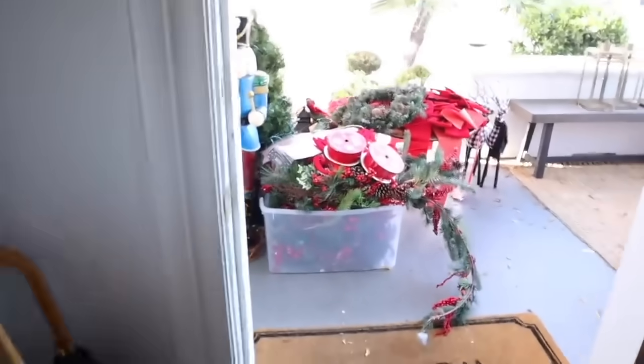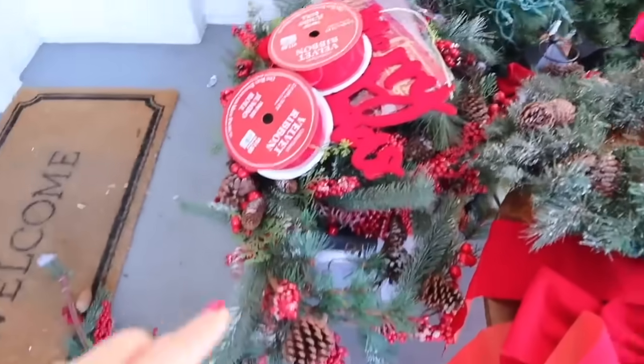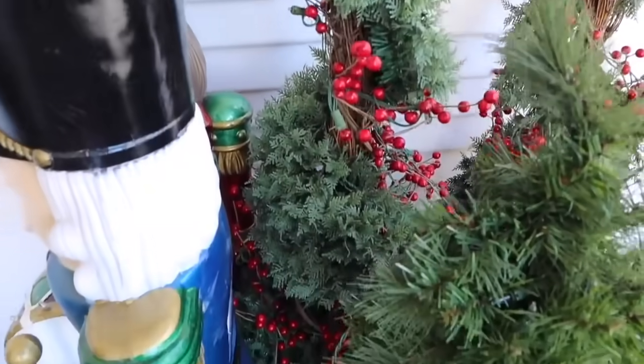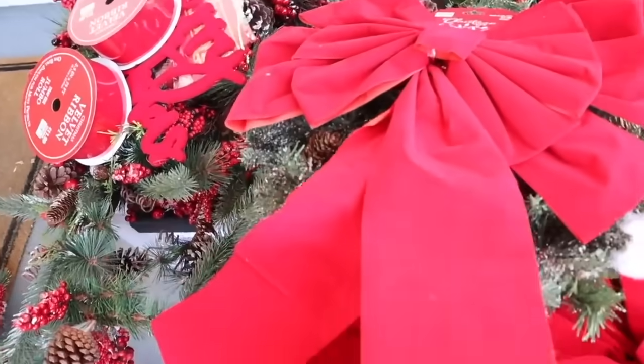So what I'm thinking of doing is putting this garland around the door here, and then maybe a couple nutcrackers on the sides, maybe these doors. I also have these beautiful topiaries I picked up from Balsam Hill, and these lanterns, so I'm gonna definitely be using those. And then these bows, I'm not sure. I'm really feeling a bow vibe this year. I might put these down below.